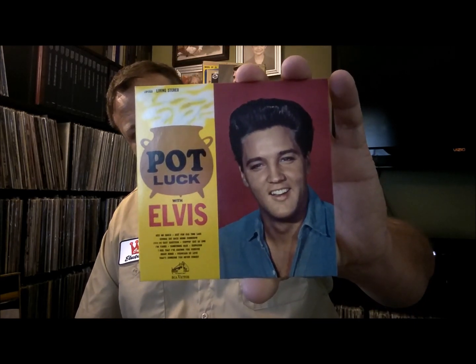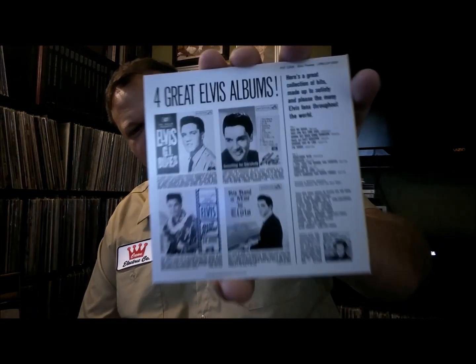Then one of my personal favorites from the 60s is Pot Luck. This album contains a song that he wrote for his mother. One of the very few songs that Elvis wrote in his career, with Red West, is That's Someone You Never Forget.